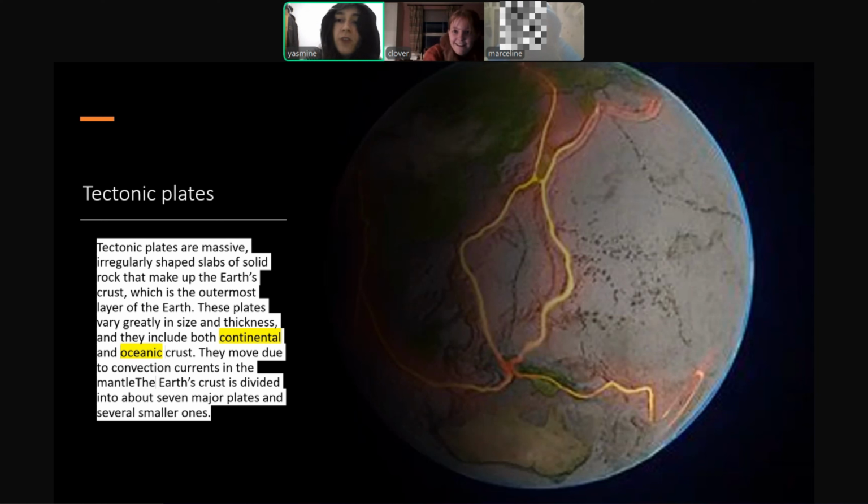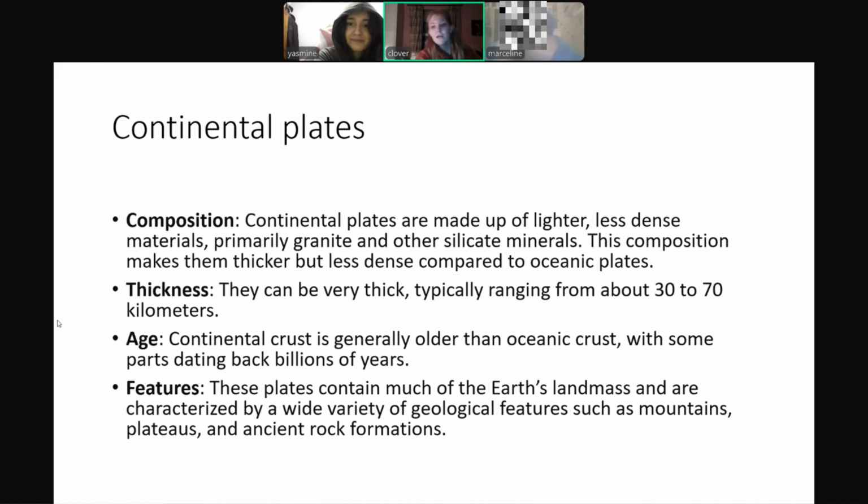What are all the layers of the Earth? It's the inner core, outer core, mantle and crust. Now, continental plates. Yasmin, would you like to read this?